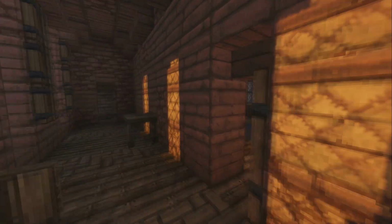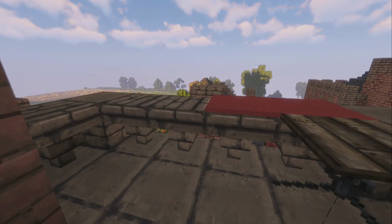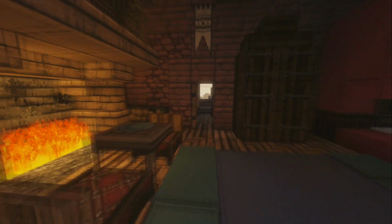Yeah, so it looked quite big on the outside, I thought, but on the inside, the keep is quite cozy actually. Yeah, I think what it is is that they've gone for larger, more luxurious rooms. And there's quite a lot of bathrooms as well.